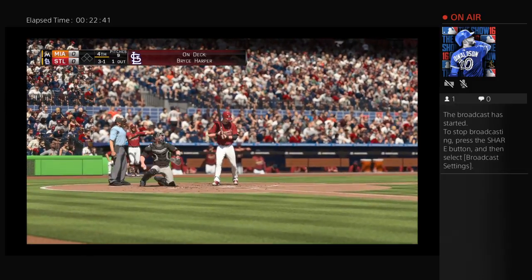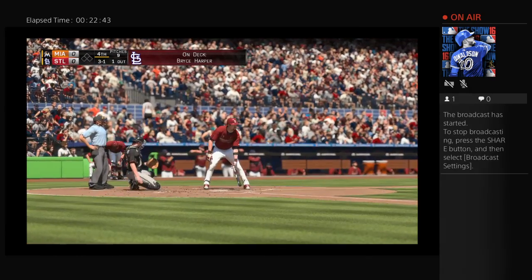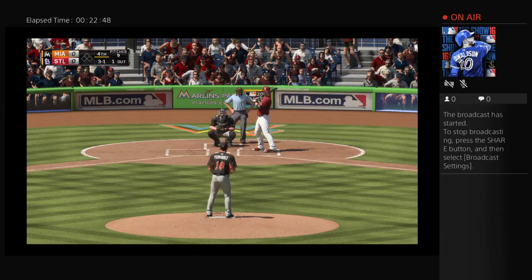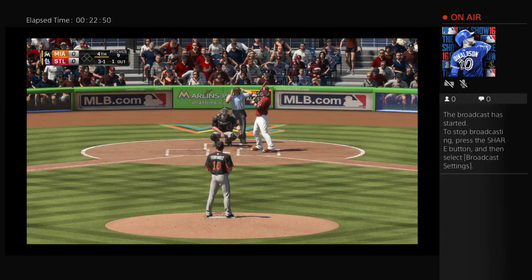And he lays off the circle change here as he moves into the driver's seat. 3-1. Well, I think it's time to attack now because these guys haven't been in too many good hitters' counts. This is where you need to pounce.